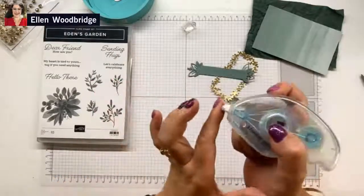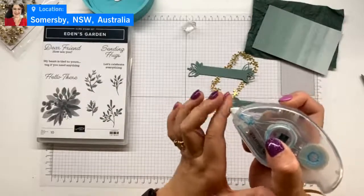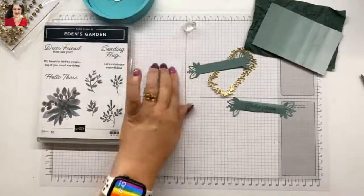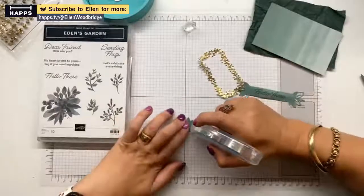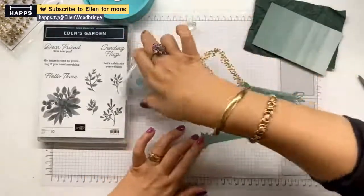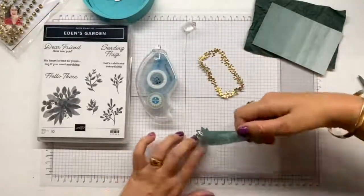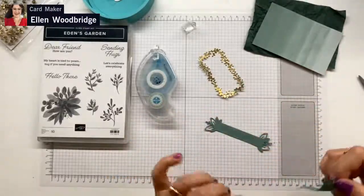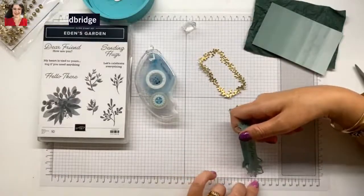Oh, we're not quite there. Feed it on just a little bit. I used it incorrectly last time. What do you struggle with, Alicia, mounting your stamp sets? So just down the center, and we're just using this for rigidity, but also if they don't line up perfectly, it's going to look really good anyway.